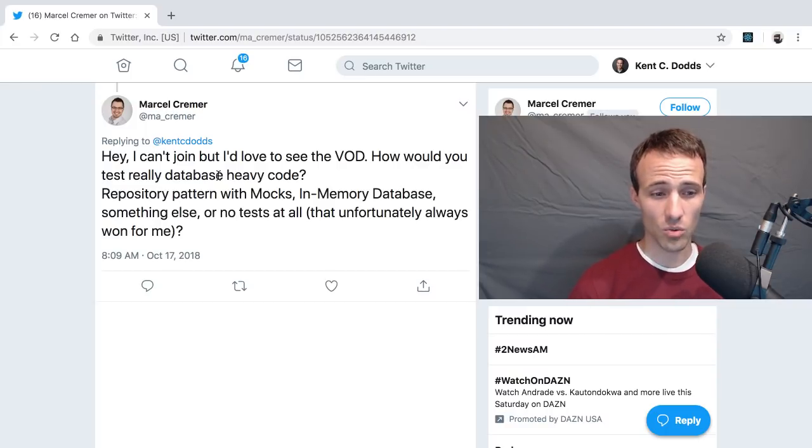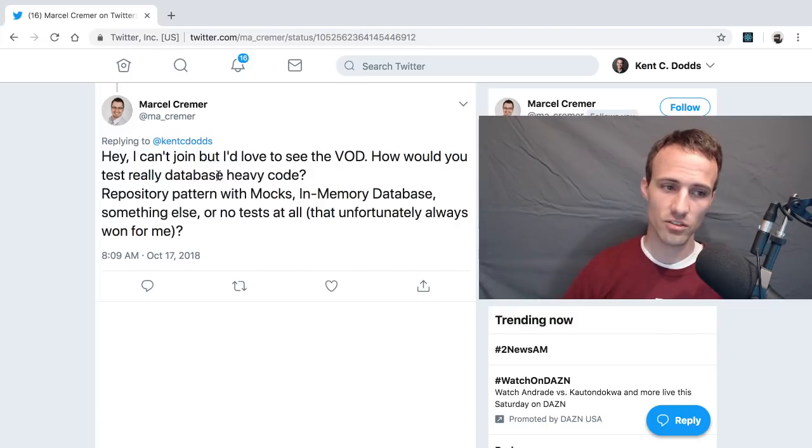So I actually don't work with database heavy code. Most of the stuff that I work with is either front end or kind of this node layer that proxies to a backend where the database heavy code lives. So I don't do a ton of stuff with database. What I would recommend though is probably an in-memory database if you can manage that. Yeah, I don't have too much experience to help you there. So sorry. Good luck with that.